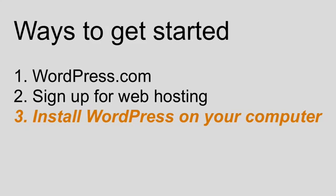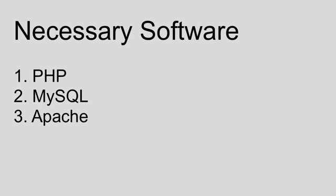The first step is to make sure that our computer has all of the necessary software to run WordPress. Now it's pretty simple. The only things we need are PHP, MySQL, and then some sort of server. In this case, we're going to use Apache. Now, if you're not familiar with any of those 3 items, it's okay, because we don't need to really know that much about them at the moment, and we don't even need to install them individually.